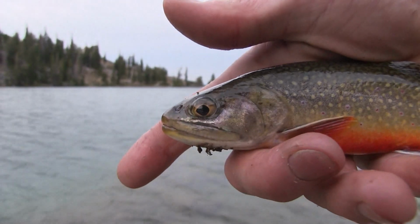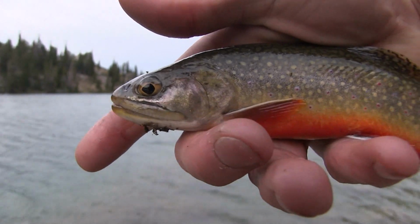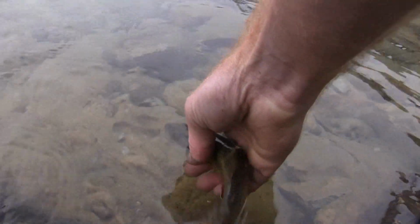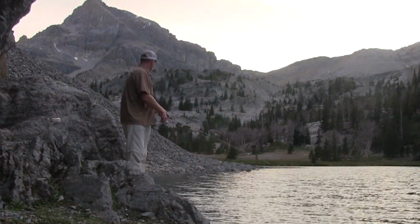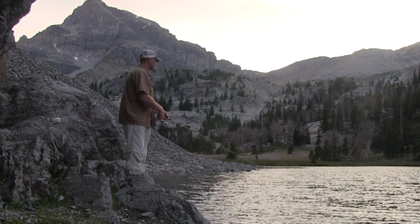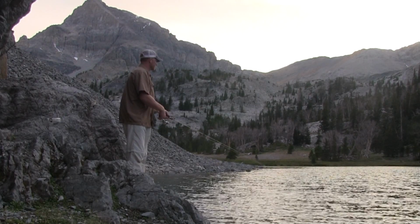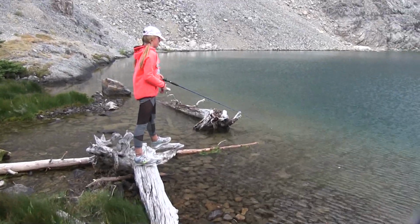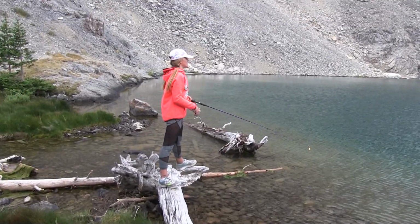The next one I caught wasn't any bigger, but it sure had some intense colors. Now that was a gorgeous brook trout. With all these fish being small, probably averaging 6 to 8 inches, with a few going as big as 10, it makes you wonder if the lake was just stocked. After finding out that the tiger trout were actually stocked 4 years ago, that tells you a different story.